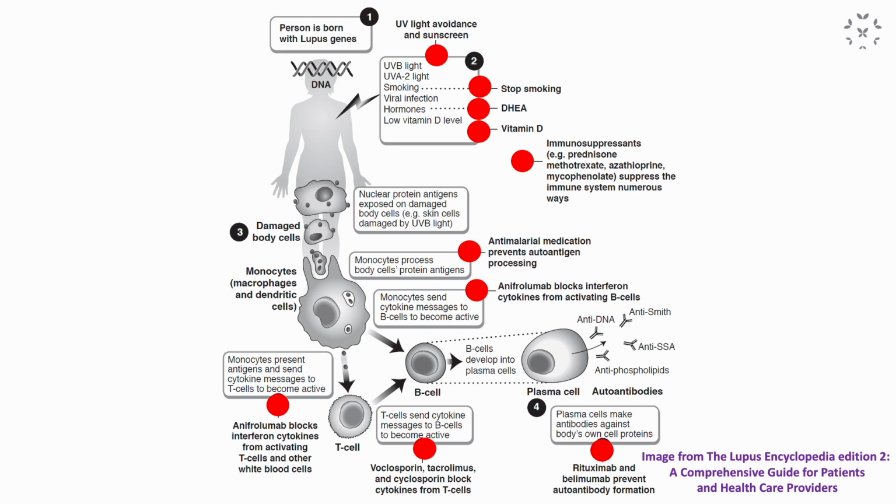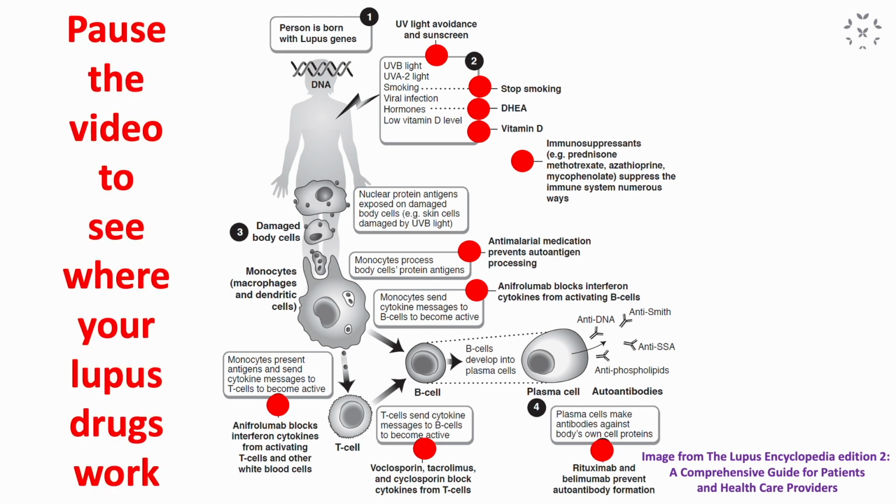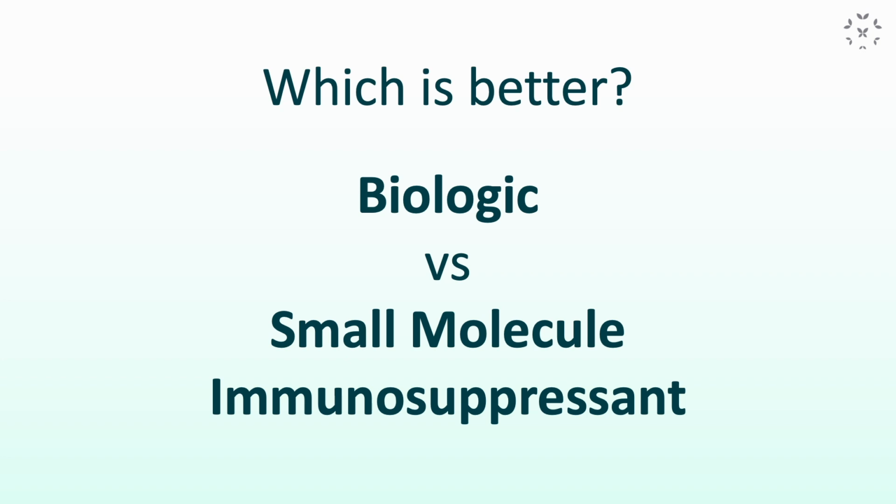And on this slide here, everywhere that you see a big red dot, that's an area of the immune system that we can help. And I put the different therapies and drugs there that we use to treat lupus patients. And right now you can pause the video and look at the drugs that you take for your lupus, such as sunscreen and vitamin D and DHEA, methotrexate, mycophenolate, and you can see where your medications help your lupus on this slide. So which is better, taking a biologic or taking a small molecule immunosuppressant drug? This is an important question.